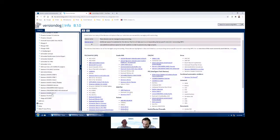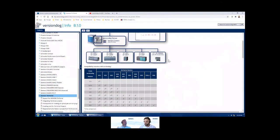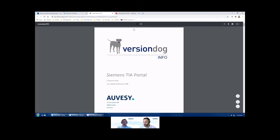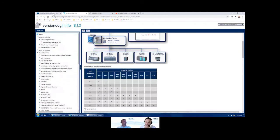And also, let's go to TIA Portal because that was the question. If you click on TIA Portal, you see that we support TIA Portal up to version 16, beginning from VersionDog 8.0. And if you're interested in getting an entire tutorial, you just click on that button here and you will get the whole PDF of this. Again, many useful pieces of information here on VersionDog info.